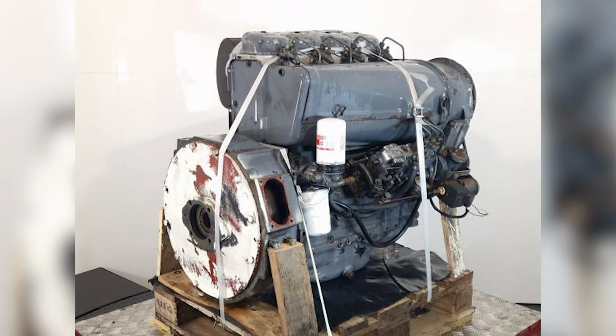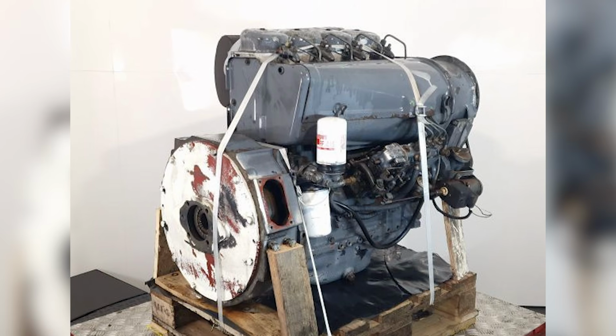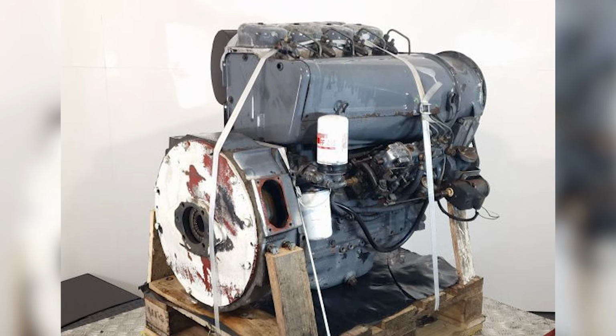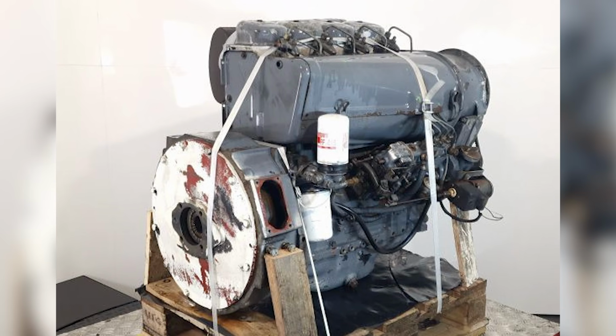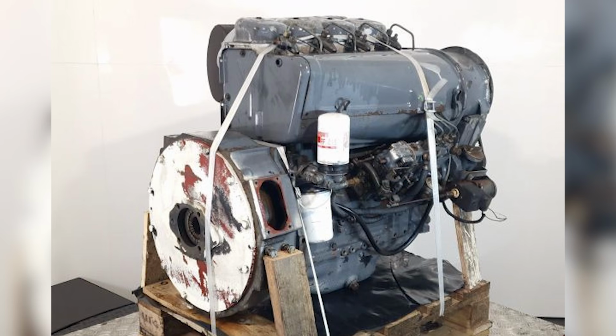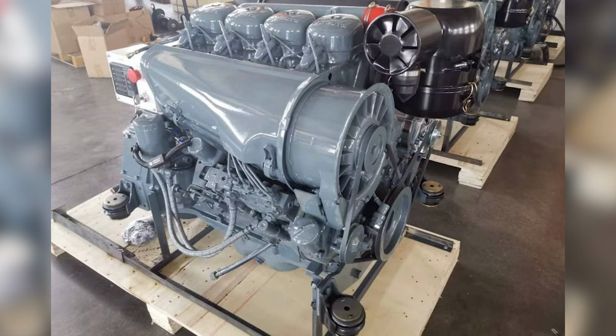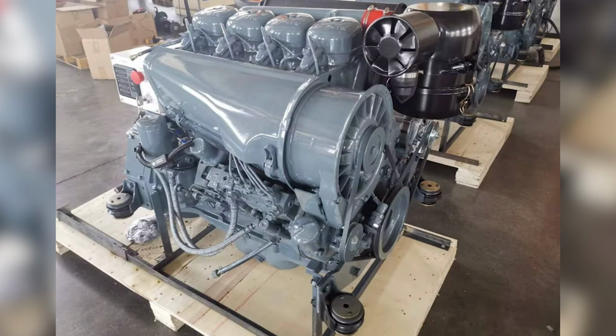When you factor in the energy and resources needed to build those replacements, the green picture starts to look a little blurry. Was replacing one long-lived workhorse with several shorter-lived engines really better for the planet? That's the uncomfortable question the F4L912 leaves behind.